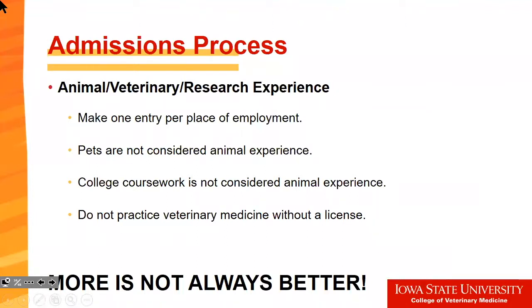Oh, thank you. If you're doing something like service dog training, raising puppies for guide dogs, things like that, that's animal experience because there are certain things you have to do. It's not really a hobby, even though people might think of that. It could be even fostering animals for an animal shelter. That's not a hobby. That would be animal experience.